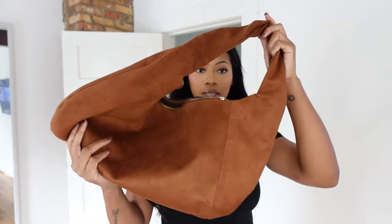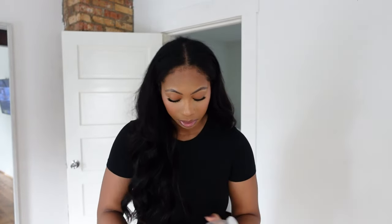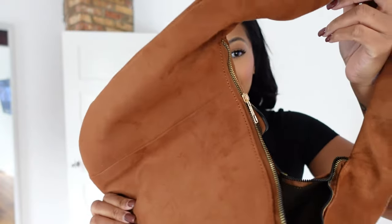I placed an order from Prettylittlething. Ordered something else too. I should've just ordered them all together. So I got this bag. In person, I don't know. In the picture, it looked real cute. I'm trying to put something in it. But I don't know, it looks real cheap.